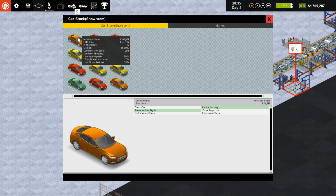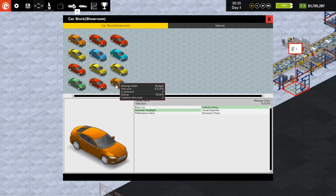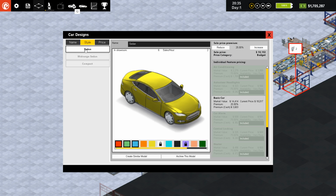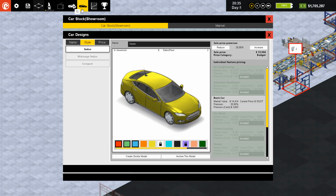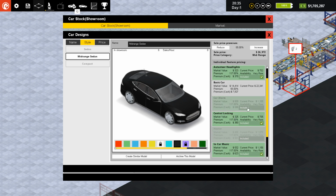All right, mid-range sedan has auto steer headlights and central locking. Okay, great. Insufficient features is the biggest complaint about the mid-range sedan, isn't it? Oh, and they're listed as budget, which is so weird. All right. The standard sedan also has insufficient features, so I probably ought to update our standard sedan, and we'll give it a stereo. Now, the previous models already had auto steer headlights and central locking, so our new models will have that and the music as well, and we will also give it an alarm.